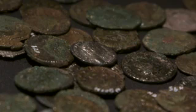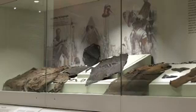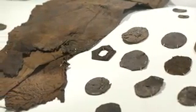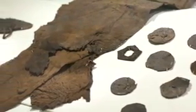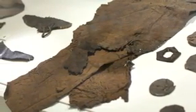They've already found hundreds of items, from shoes to jewelry, coins, and combs. The items are displayed in the museum. It's incredible that some of these items have been under the ground for nearly 2,000 years.